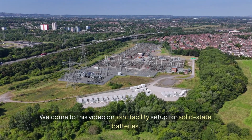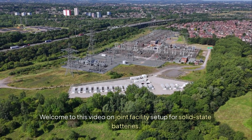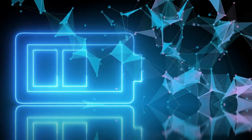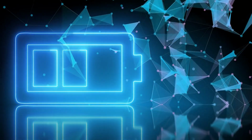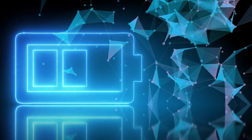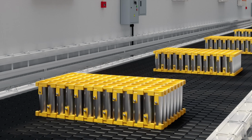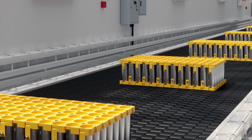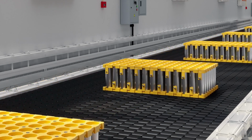Welcome to this video on joint facility setup for solid-state batteries. In this video, we'll explore why solid-state batteries are considered the next big step in energy storage, and why moving from lab success to pilot production is so challenging. We'll break down how shared labs and pilot lines help teams scale faster, reduce risk, and learn together.